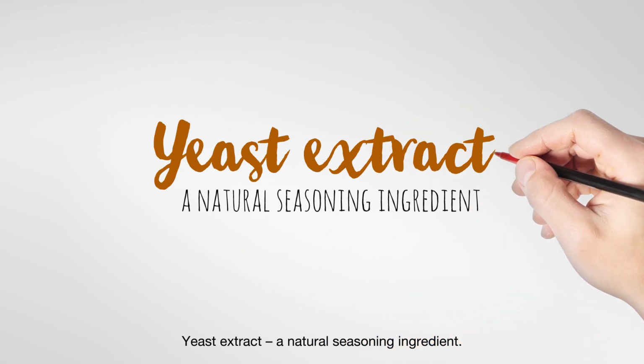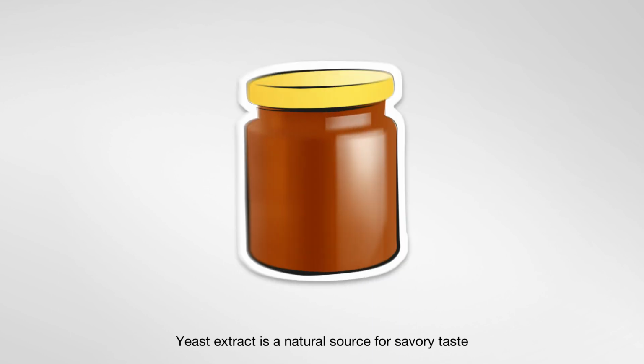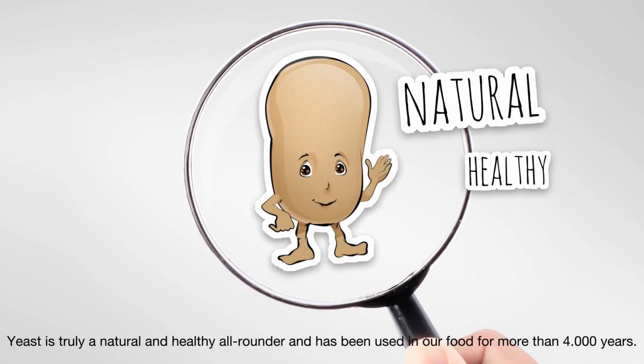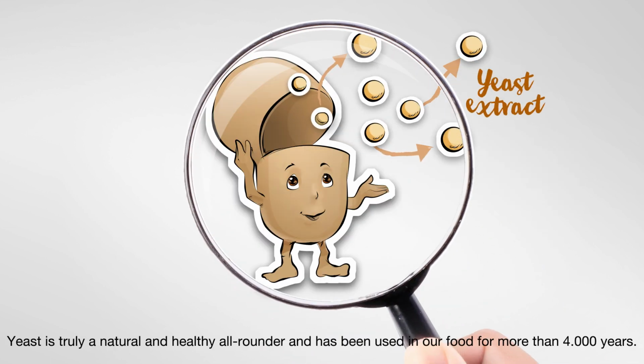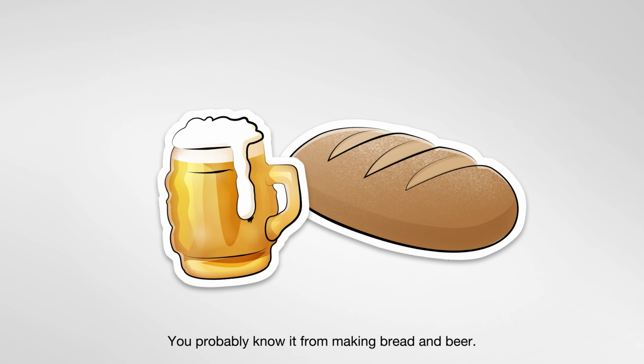Yeast extract, a natural seasoning ingredient. Yeast extract is a natural source for savory taste, which, as its name indicates, is derived from fresh yeast. Yeast is truly a natural and healthy all-rounder and has been used in our food for more than 4,000 years. You probably know it from making bread and beer.